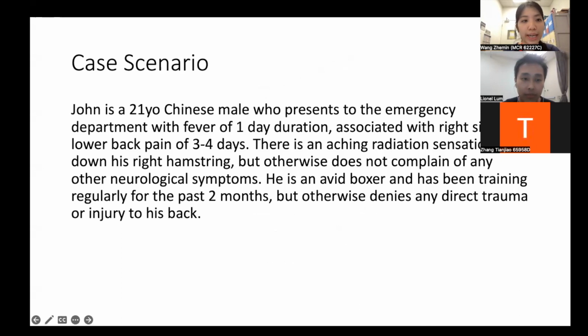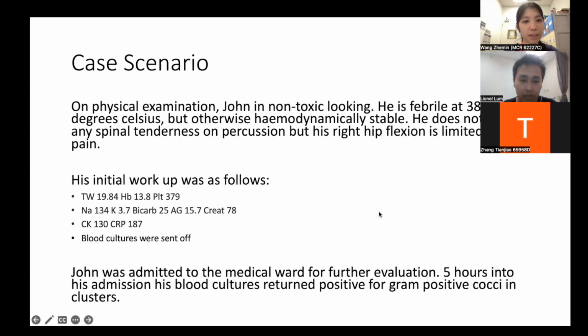So firstly, we'll go through a case scenario. It's Mr. John, a 21-year-old Chinese gentleman who presented to the ED with a fever of 1 day duration. He also had right-sided lower back pain of about 3 to 4 days duration and an aching sensation down his right hamstring. He did not have any other neurological symptoms, and there was no trauma or injury to his back. On physical examination, he's non-toxic looking, febrile at 38.4 degrees, but otherwise hemodynamically stable. He does not report any spinal tenderness on percussion, but his right hip flexion is limited by pain.